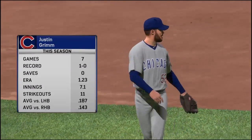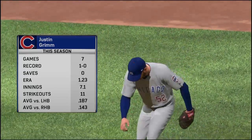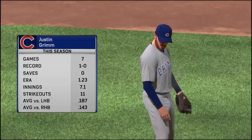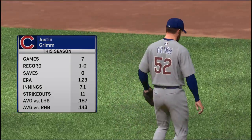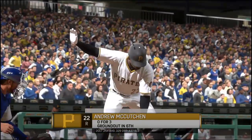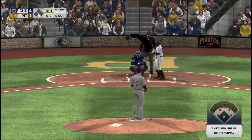Justin Grimm is on to pitch out of the bullpen in the bottom half of the 8th. Number 52, Justin Grimm. Here's Andrew McCutchen now. Career line against Grimm, 2 for 10. Center fielder, Andrew McCutchen.